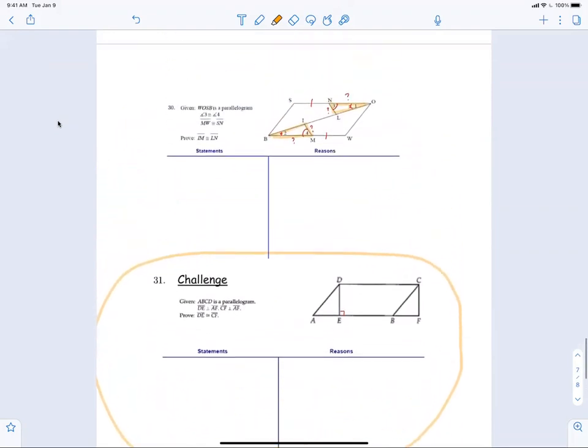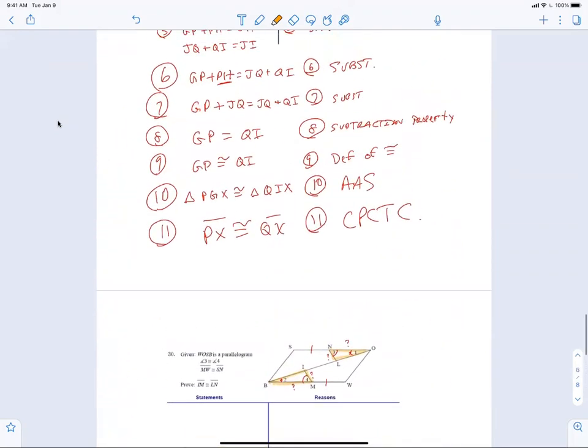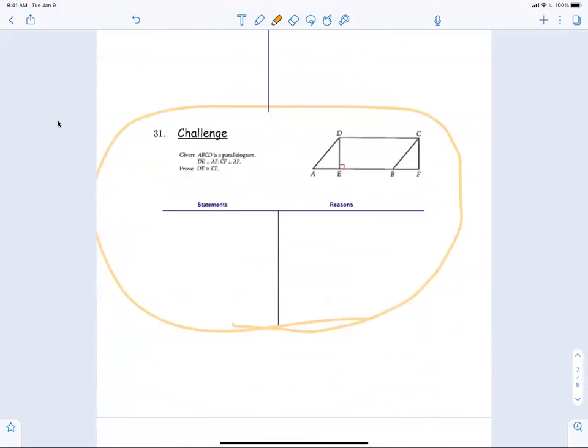I want you to do 30. 30 is kind of easy though. 30 is just like 29. And then I'll take a look at 31 and give you some credit for 31 since it's a challenge supposedly.